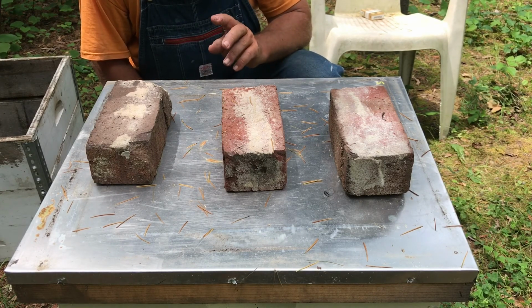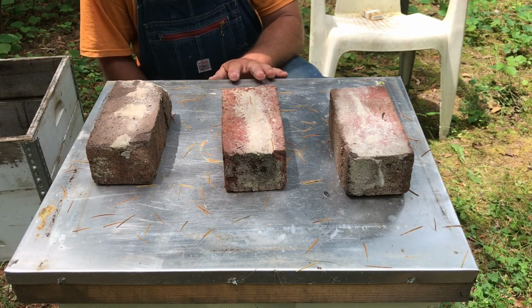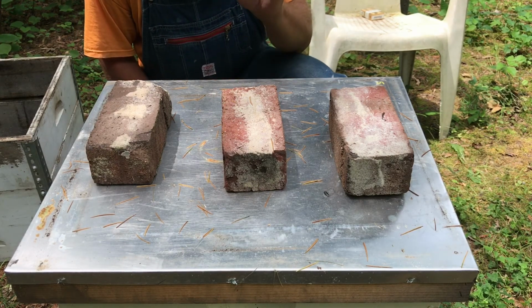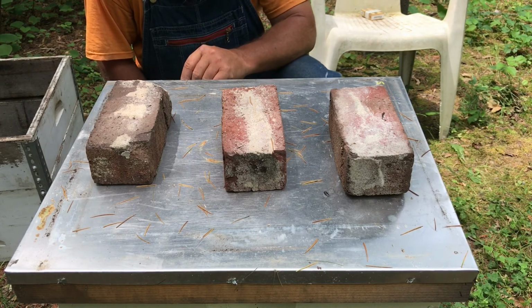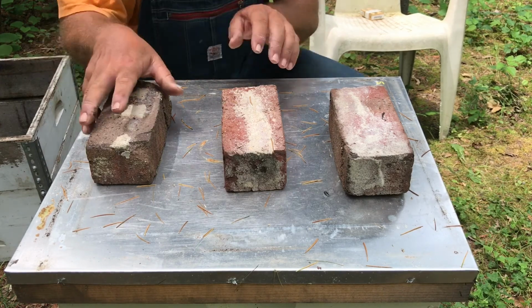And I also did a video of when we moved the swarm into this 10-frame box because it filled it up. And I'll post a link to that video above. Okay, well, let's see what we got.